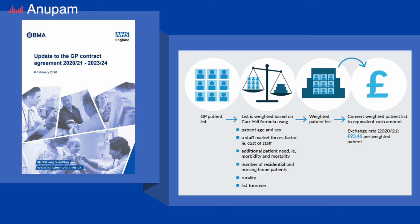However, within these practices, there are different types of GP. To tell you more about them is Surya.